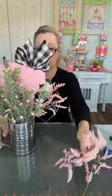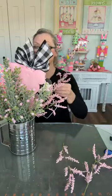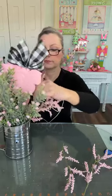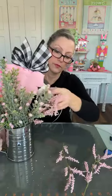Oh my goodness, you guys. This is coming so cute. I'm gonna keep filling it. I want it nice and full. We will probably pull some of that Queen Anne's lace and put some of that in. I think I need another one kind of right here, to make it full on that side.